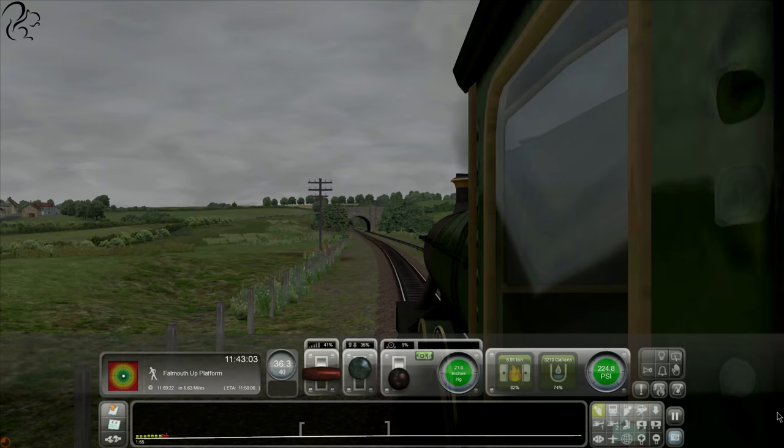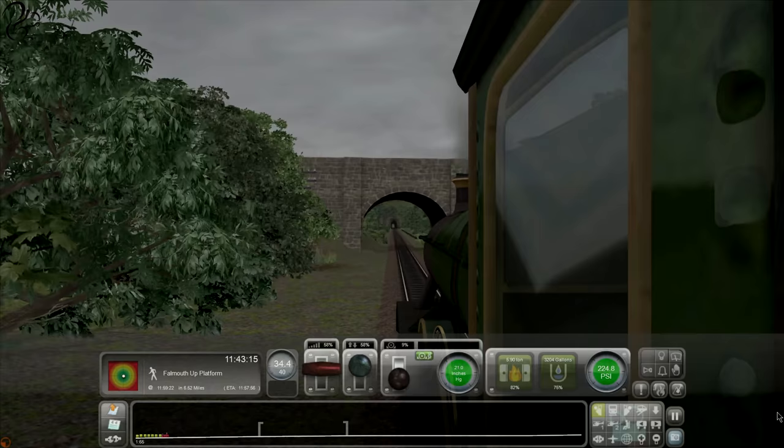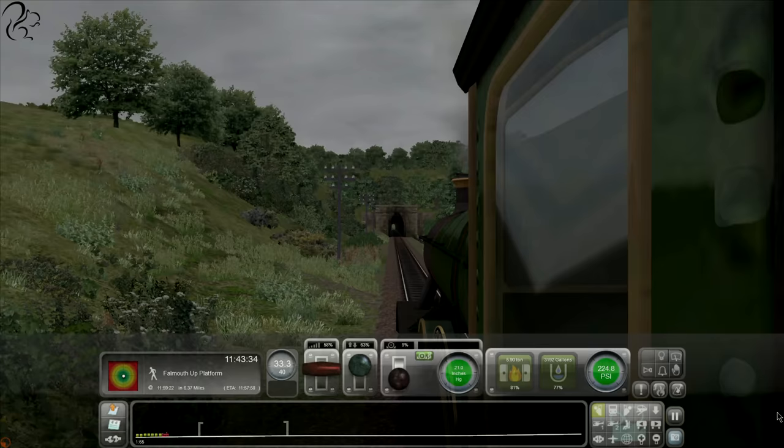Right, I'm going to start pushing more pressure out now because we're about to climb. I can see the speed starting to drop. Oh, another tunnel, guess what I get to do? Oh yeah! I'm sure there's a protocol for this, but I'm whistling my horn before I go in to warn anybody in the tunnel, and then when I get in I'm doing it again because it sounds brilliant.